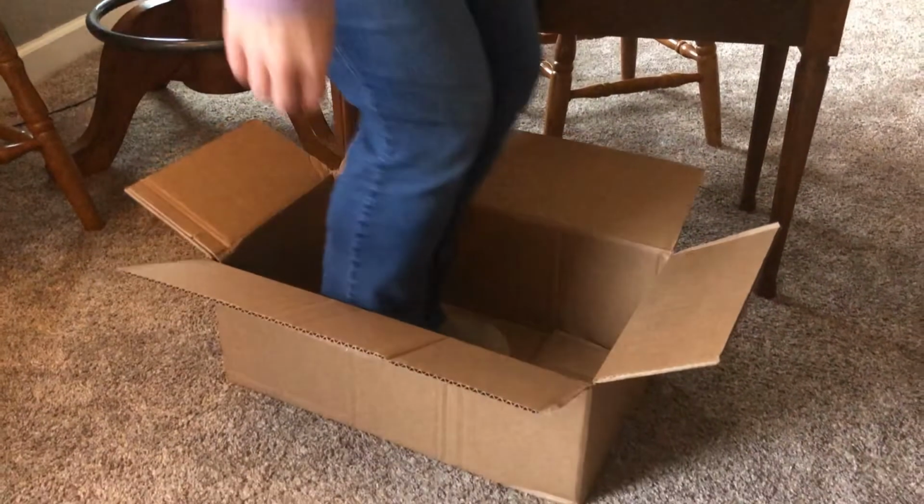You could get inside of a box. You could pretend it was a boat. Row, row, row your boat. What else could you pretend? It was a car. You could pretend it was a lot of things.